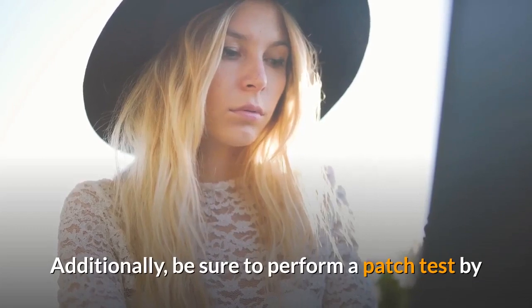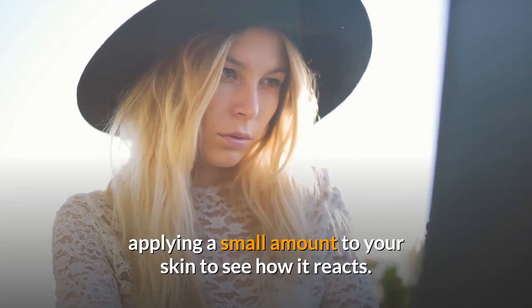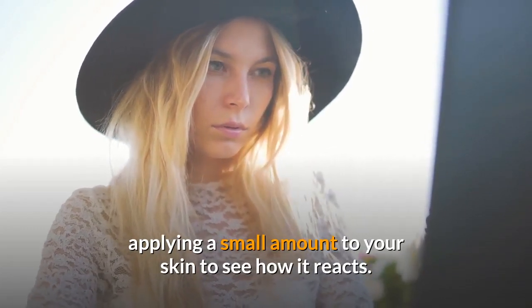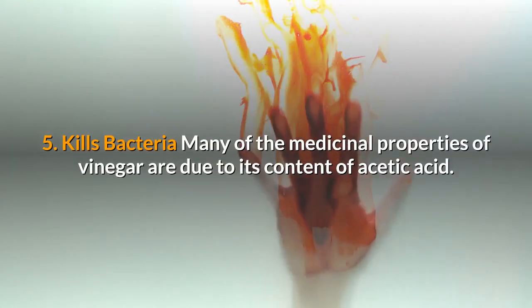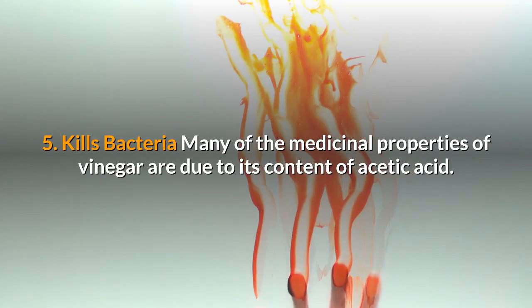Additionally, be sure to perform a patch test by applying a small amount to your skin to see how it reacts. 5. Kills bacteria. Many of the medicinal properties of vinegar are due to its content of acetic acid.